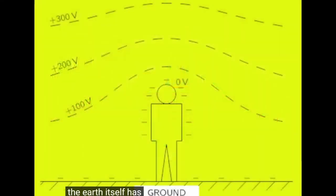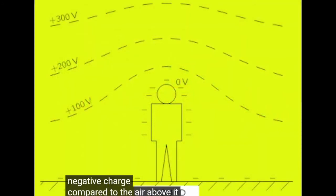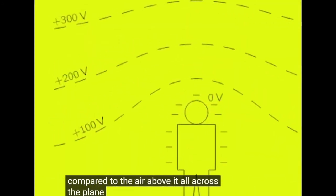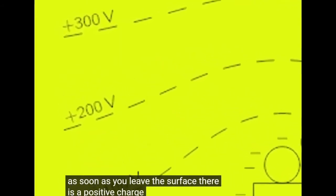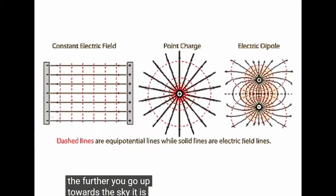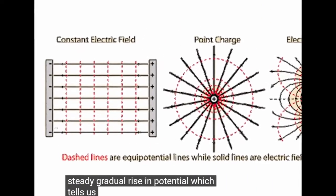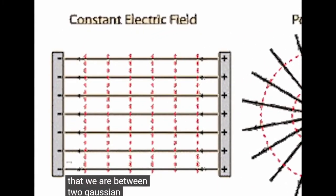The Earth itself has a measurable negative charge compared to the air above it all across the plane. As soon as you leave the surface, there is a positive charge in the air around you that grows in electrostatic potential the further you go up towards the sky. It is a steady, gradual rise in potential, which tells us, according to the laws of electricity, that we are between two Gaussian surfaces.